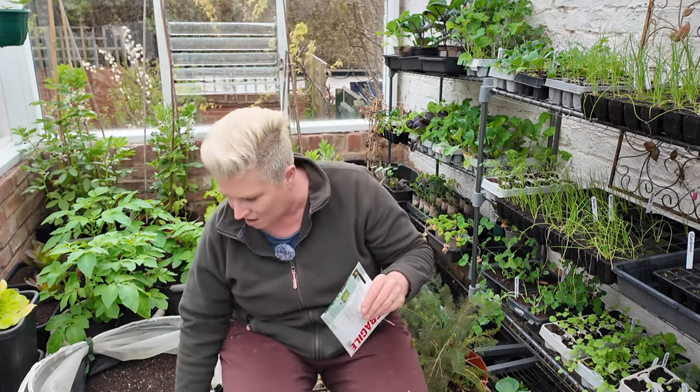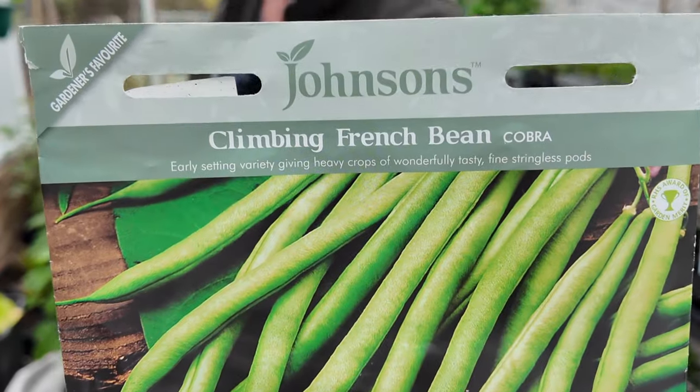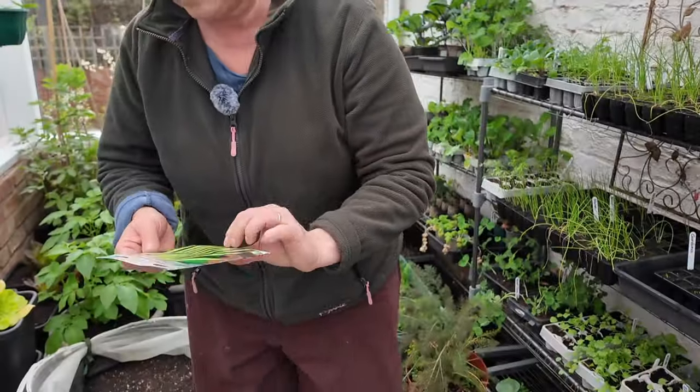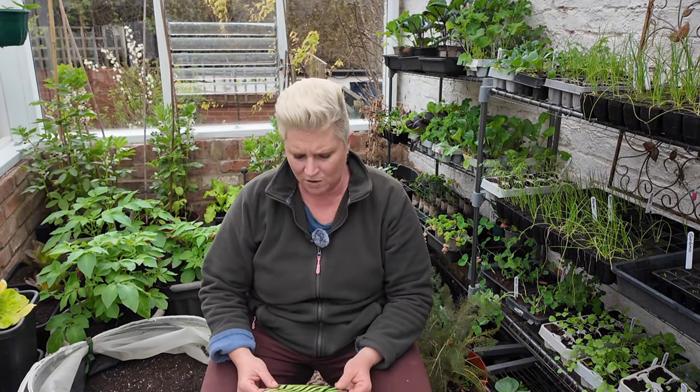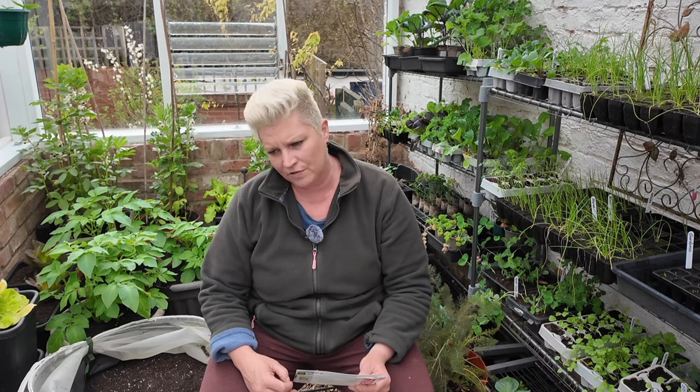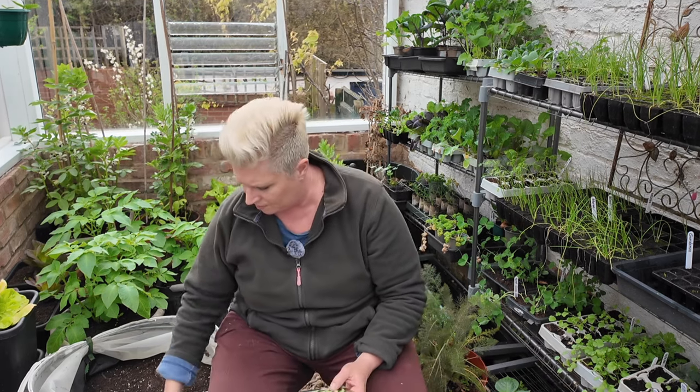Ah, yes, the next thing that I'm doing is my next succession of climbing French beans. And the one that I do this time of year is the one that everybody does in the UK. It is called Cobra. A fantastic stringless bean. You get great high yield as well. And these ones are going to go in the greenhouse over at the allotment. And I might even grow them outside on the allotment as well.